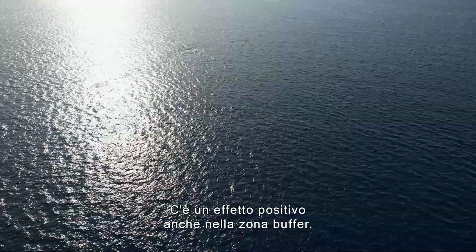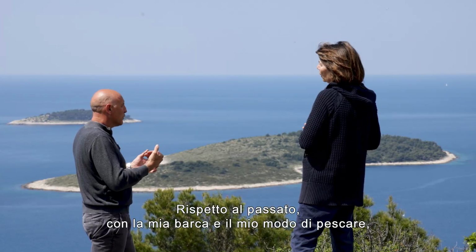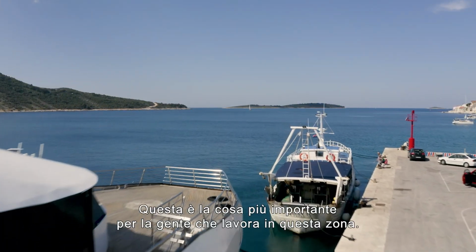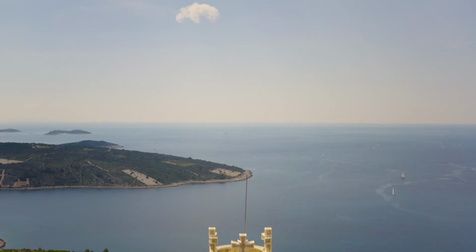A positive effect also in the buffer zone. To close this area, we catch better. When I compare with the past, how I fish with my boat, I see that I catch 20% better. That is the most important thing for people who work in this area.